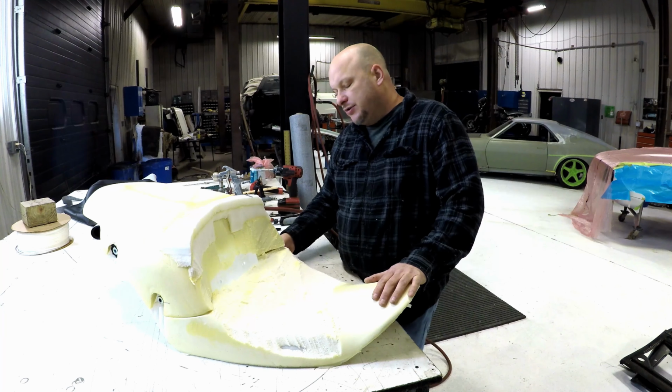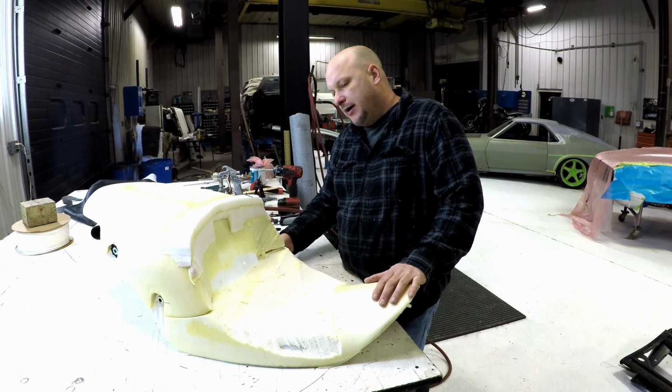I kind of wanted to touch base with... So I forgot I was shooting a video here and started putting the cover on to test fit it. It's going to be kind of loud. We're going to have the heat gun going and all that.